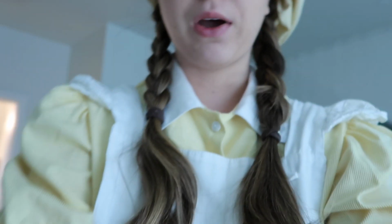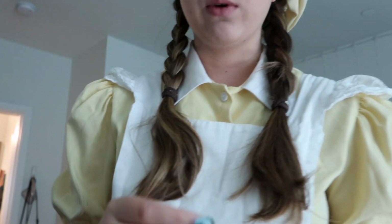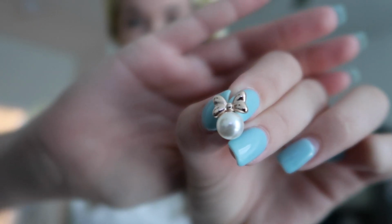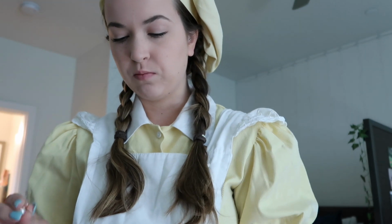I just need it. Oh, I'm gonna put some earrings on, although I'm not sure since it's a food and beverage role if we're allowed to have earrings in, but I'll wear them, and whenever somebody tells me to take them out, I will. I've been loving these little, oh, influencer moment. I got these at the Emporium. They're pearls with mini bows on them.